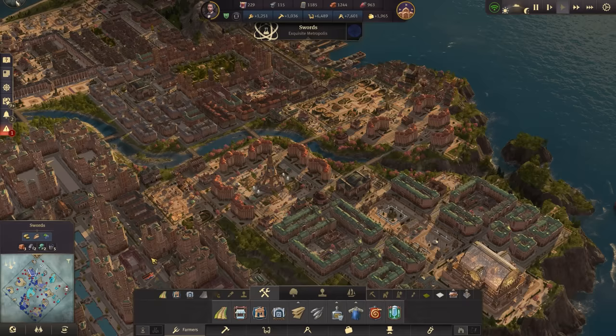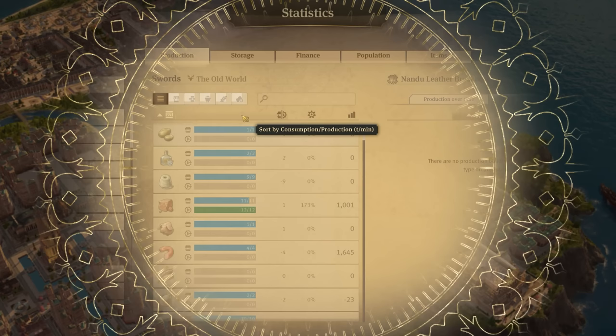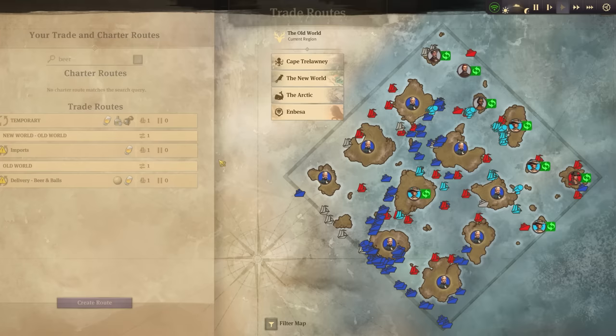Now, I don't know how much is necessarily needed. If we just check beer. It's 3 tons per second. Jeez, it's so low. I can't believe how low it is. One ship can actually do it then. All right, so we just need to create a route joining beer.